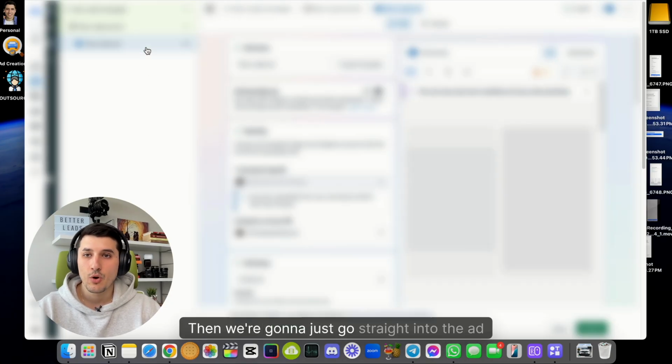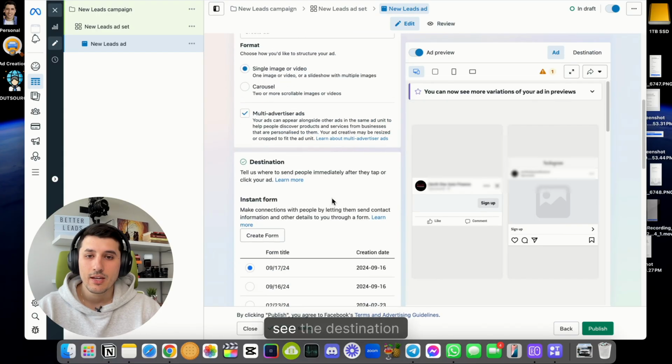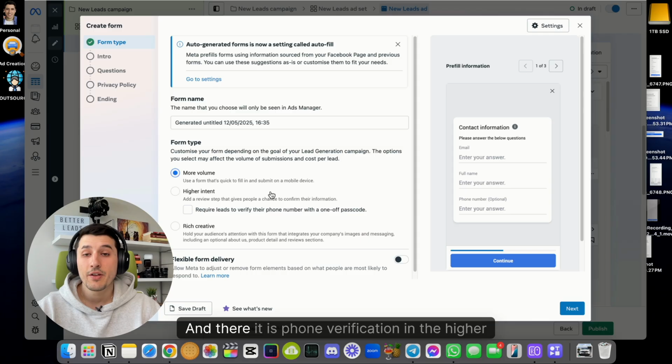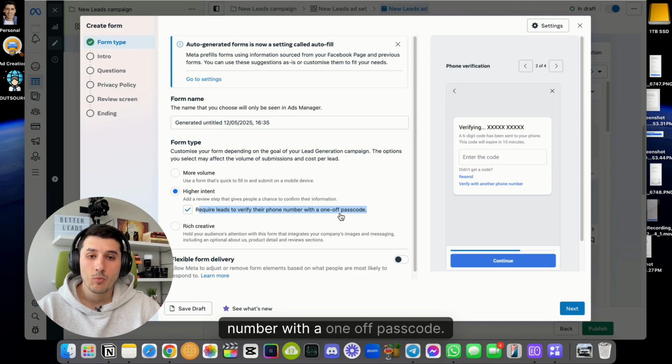Then we're gonna just go straight into the ad level, scroll down until we see the destination section, and then we click Create Form. And there it is, phone verification in the higher intent category. So it says require leads to verify their phone number with a one-off passcode.